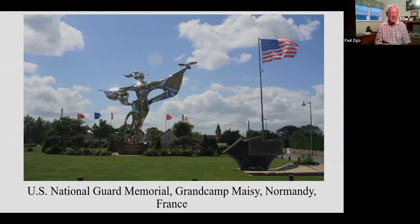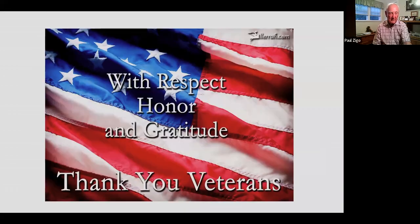But one thing that the French have erected and have put in place as a permanent memorial to the U.S. National Guard happens to be the National Guard Monument at Grandcamp-Maisy, which is the town that overlooks the cliffside of Normandy, France. We'd like to now end the program with this as a way of commemorating what our troops experienced and what they did on D-Day, the 6th of June, and thereafter.